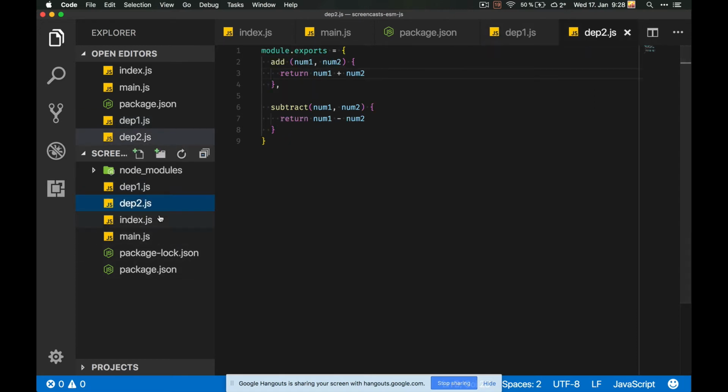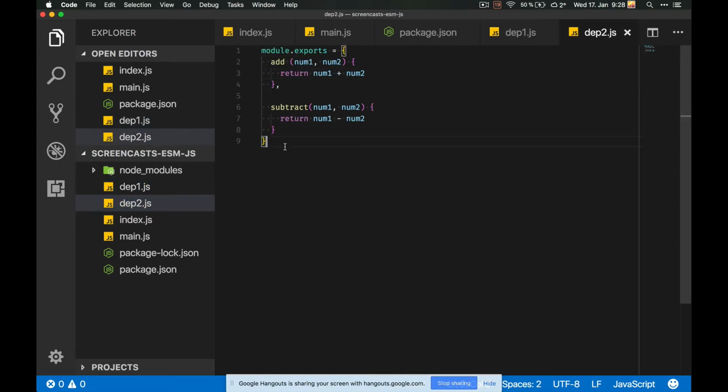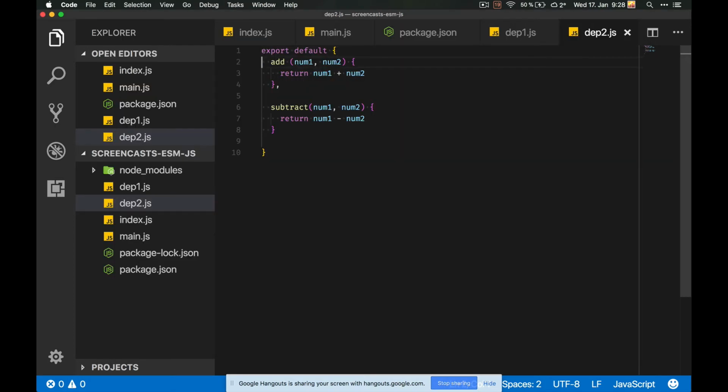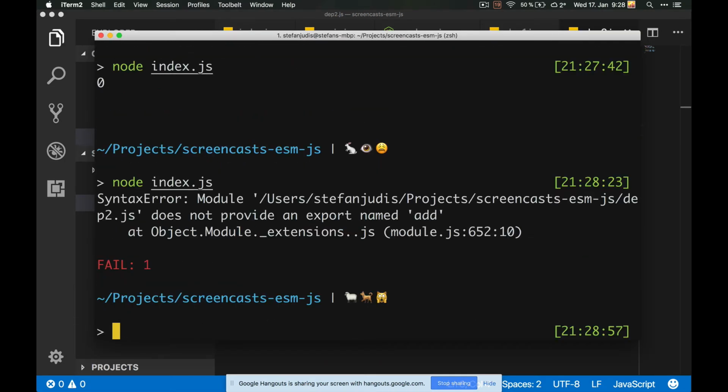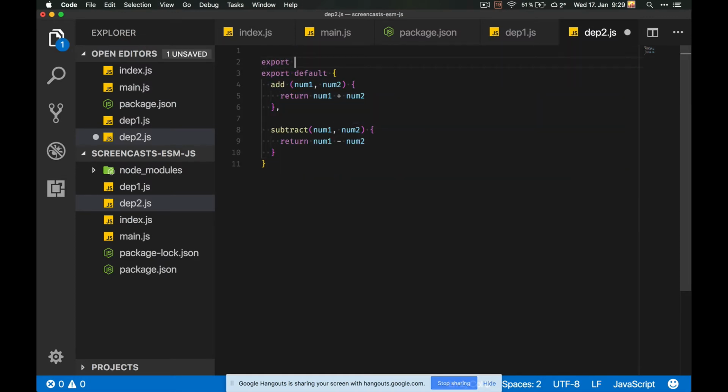Bam. Yeah, and basically we could just do the same here, right? Like that. And then we move these in there. Yep. Let's see if this works. Doesn't provide an export named, so it will be named add. I see. So it is different.